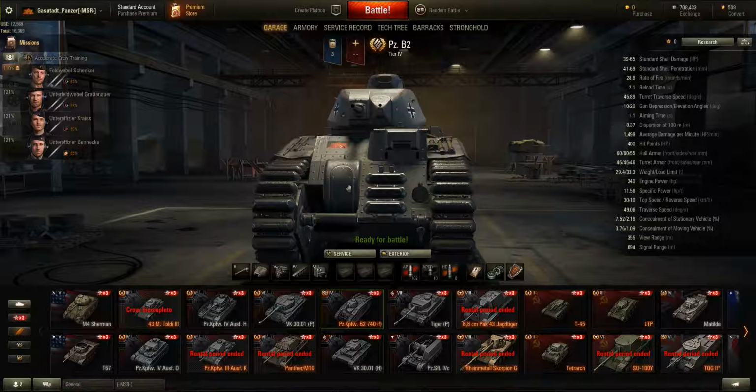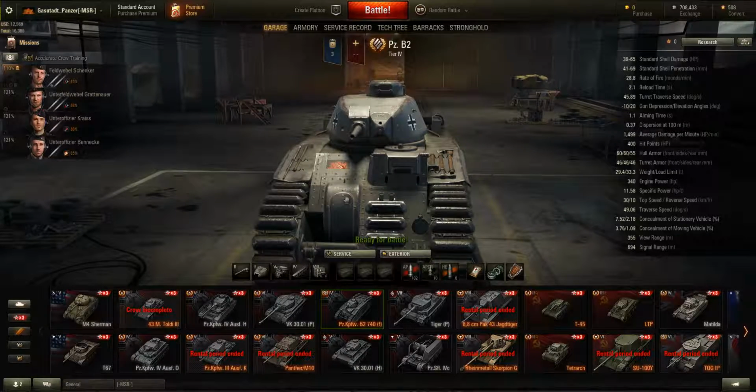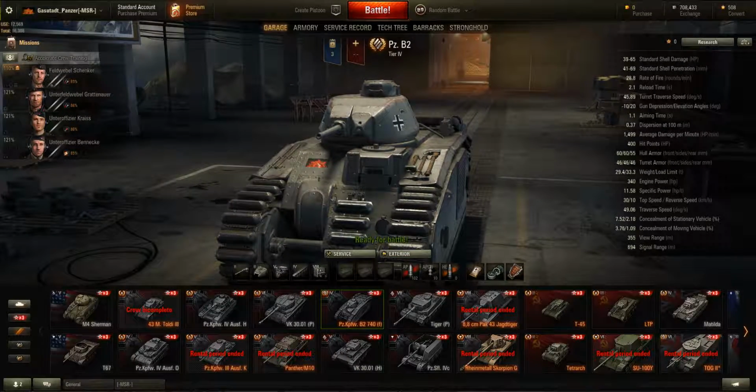They have to spam APCR. And I have been shot plenty of times with APCR rounds into this tank, and they still bounced. OP as hell is this armor. But there's always a but. The gun just fails miserably on this tank. It is fast firing, yes, but it's just awful. Look at standard shell damage of 39 to 65. I think I've hit 65 4 times with this tank.